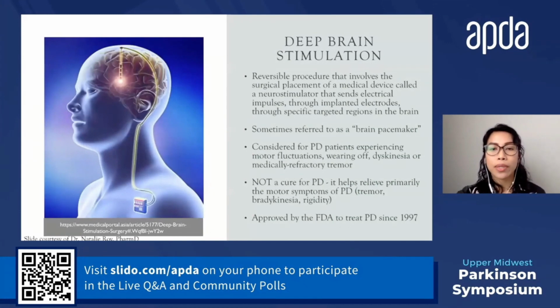And then we have deep brain stimulation. This is a reversible procedure that involves placement of a medical device called a neurostimulator. This neurostimulator provides electrical impulses through the wire to electrodes, or this lead, which contains electrodes, to specific targeted areas of the brain, which help to control symptoms of Parkinson's disease.